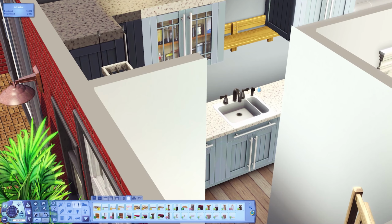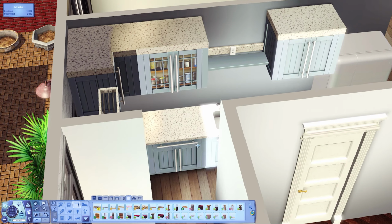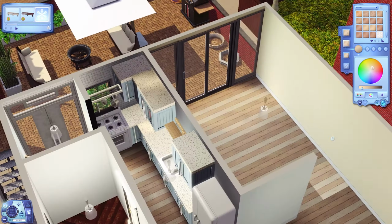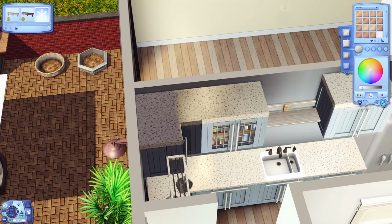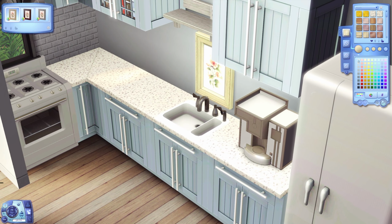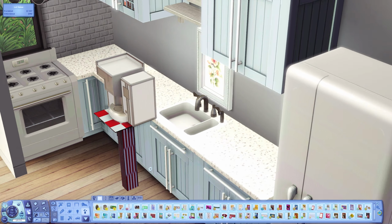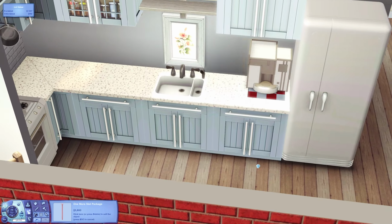But I had a lot of fun decorating this apartment. I did a lot of cluttering in the kitchen, much like I did in the last apartment renovation. I do think I prefer the last apartment renovation over this one. I still think this one is cute, but there's really something about that last apartment renovation. Not ever, but I'm very much obsessed with the rustic apartment, I think I called it. I think that apartment is just absolutely gorgeous, and I don't think I'm gonna top that anytime soon, unless I miraculously get amazing at decorating in The Sims 3.